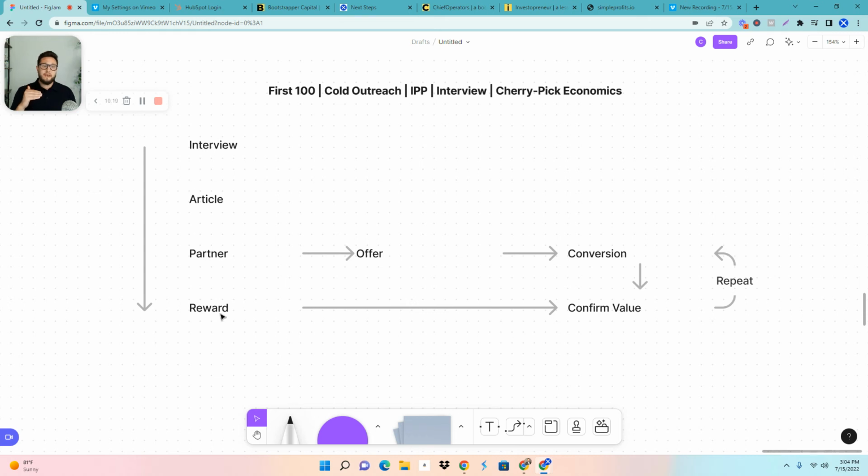You don't want it to be fixed, right? You want it to be aligned into a pure upside. And then ultimately, you want the conversions to confirm that the value is there, right? Like whatever you put together, this offer really did work. And then you're confirming, because you paid the rewards because you were able to convert these folks, that this is a good partnership, right? People are happy and it's a good partnership. And because it's a good partnership and the value was confirmed, you can hopefully repeat this, right?